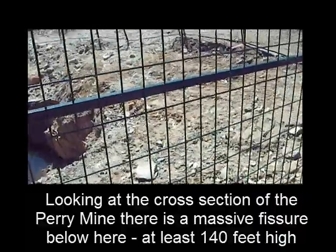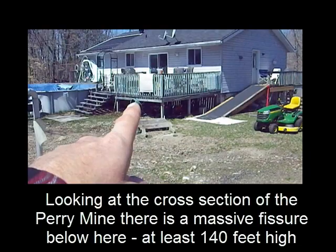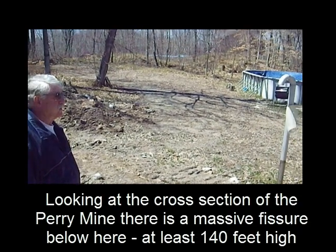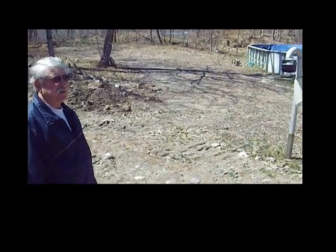So there's obviously this fissure that runs along underneath the house, and there's a sinkhole on the other side. And your wife was saying that the government bought the house? Because they said they were going to. They said they can't fix it with the house there, so they have to tear the house down.